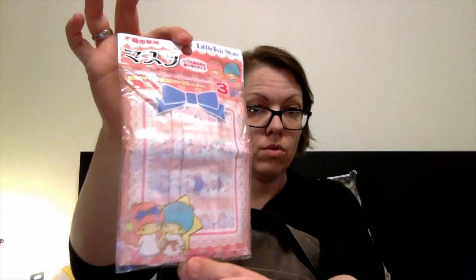So, and then this is the last item in my pouch. These are the very cute Sanrio themed little twin stars character themed face masks. I have these mostly because they are cute, but also if I'm wearing a cute outfit that doesn't really go well with, say, black face masks, I have these ones. But because they are licensed by Sanrio and therefore also kind of expensive, I tend to save them. I'll probably get more eventually, but for now I just have those and it's fine. So that's everything in the big mid compartment.